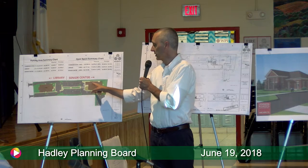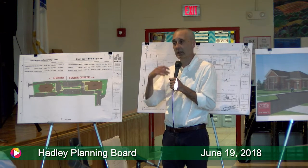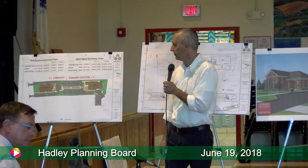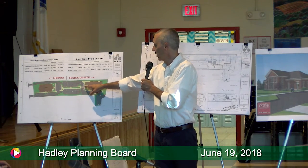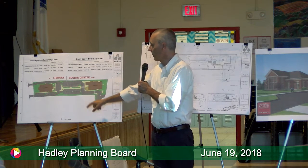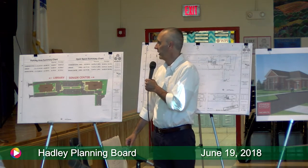So our entrance to the senior center is west facing. There's a single entry to the building, which is very important in senior center design in terms of knowing who's in the building from a security standpoint and from a health and safety standpoint. We have a west facing entrance, as Jeff said, and as he put it, an arched or semicircle seating area out front, which is breakout space from the multi-purpose room inside.